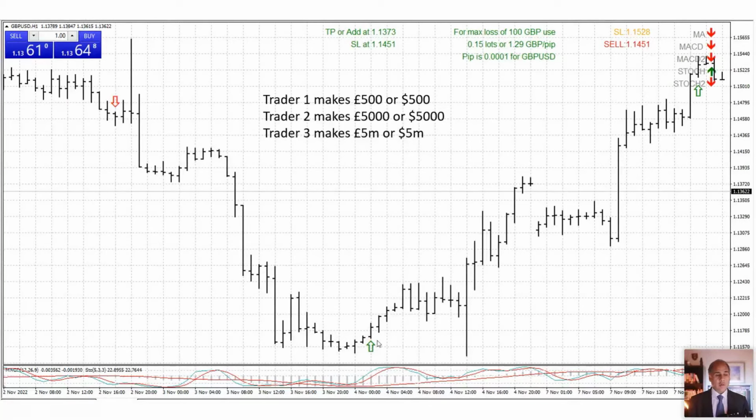Now, some of that's down to brokers ripping you off, and I said we'll do that in the Q&A. Trader 1 does the same trades, makes £500. Trader 2 makes 5,000 because they've got more capital. Trader 3 makes 5 million because they've got even more capital. That should be the only difference: how much money the other people in the market have.